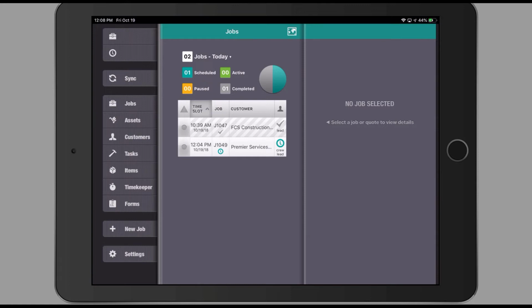Information captured while in an offline mode will be saved to the device, and once that technician gets back into signal, all they need to do is press the sync button in the top left, and their device and the office will be on the same page. So let's get started. As the field technician, I need to see a list of my jobs and what's expected of me. In the middle, I have a list of just my jobs.